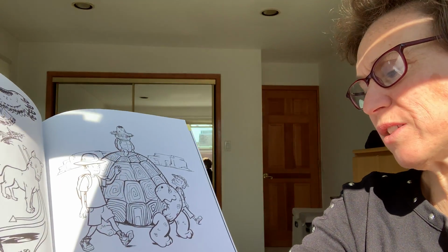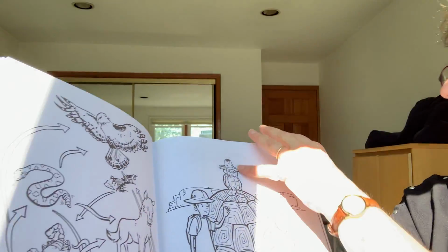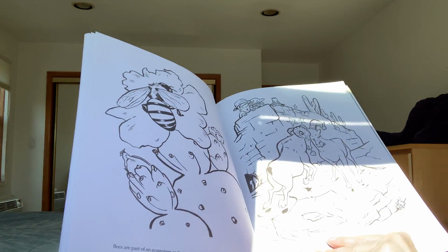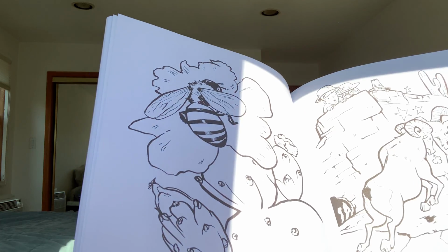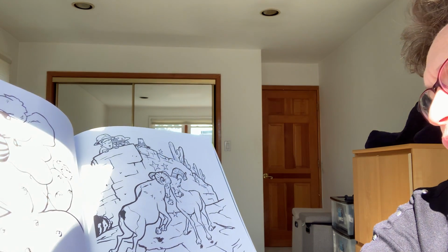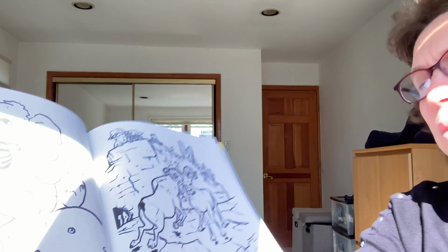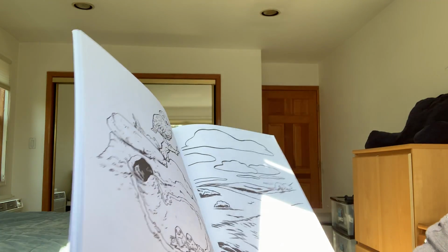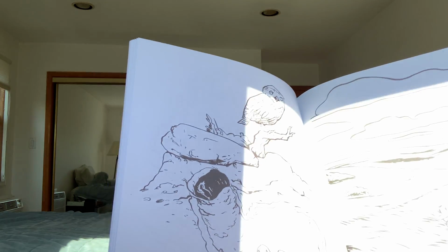My old friend the tortoise loves this hot and dry climate. Well, that's a very big tortoise. I don't think I've seen ones that are taller than a person, but let's see. Bees are part of an ecosystem as they transfer pollen from cactus flowers. Even though the desert looks vast to us, it may not offer enough space for many animals. Some of them, such as longhorn sheep, compete for territory. This burrowing owl guards her babies in a cool underground nest that once belonged to another creature.